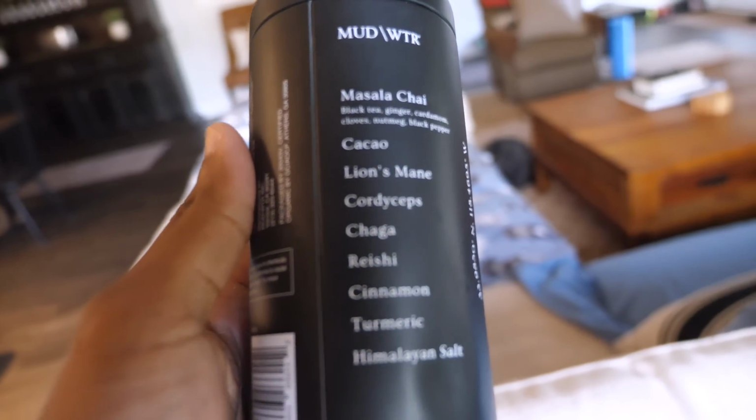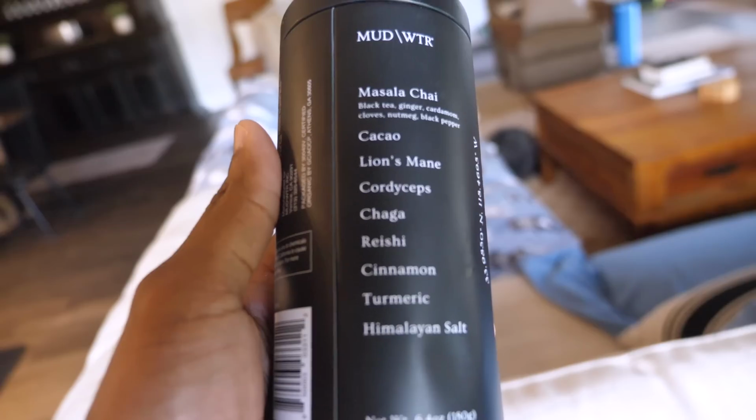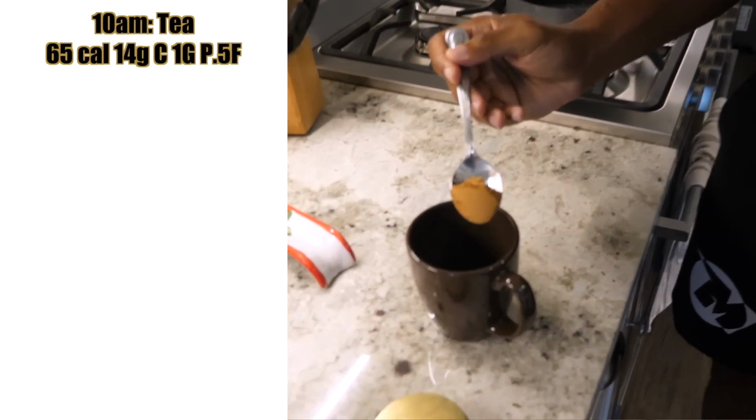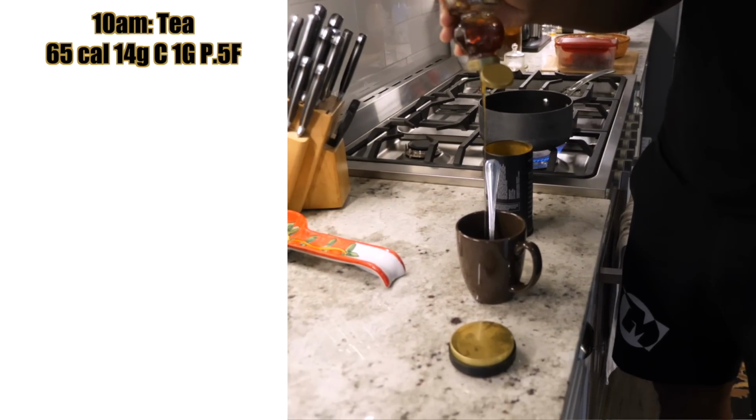90% of the time, I start my day with mud water, which is like a mushroom blend tea. There's several different ingredients, but it starts my day with a little bit of caffeine. I've used this to cut back on coffee, and I use 1 serving of honey.